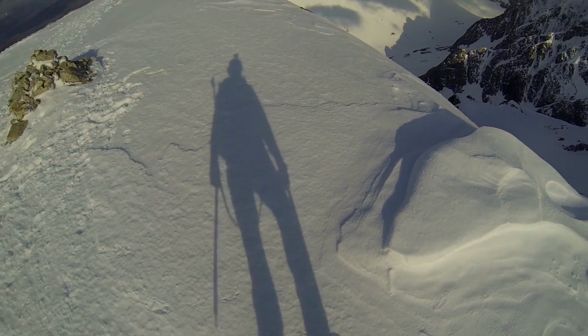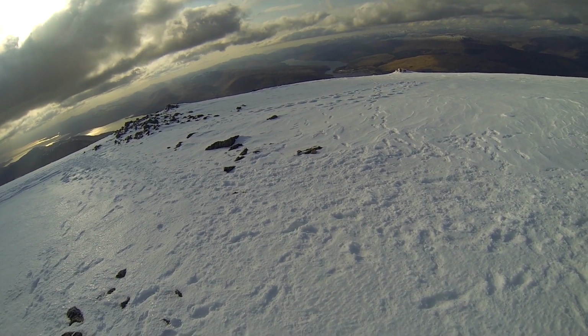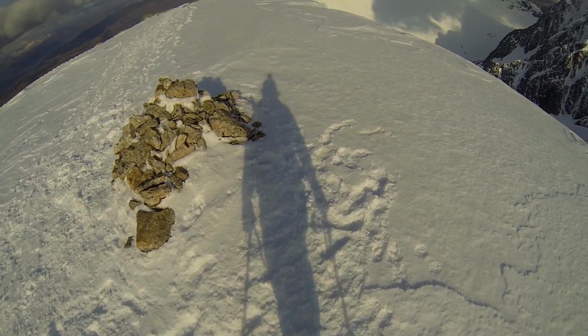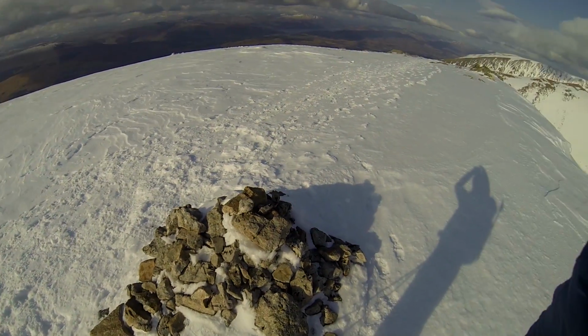Right, anyway, I'm away up my route, and I never heard it at the CIC hut. Hear a jet coming. But I hope you enjoyed that. That's Ledge Route on Ben Nevis.